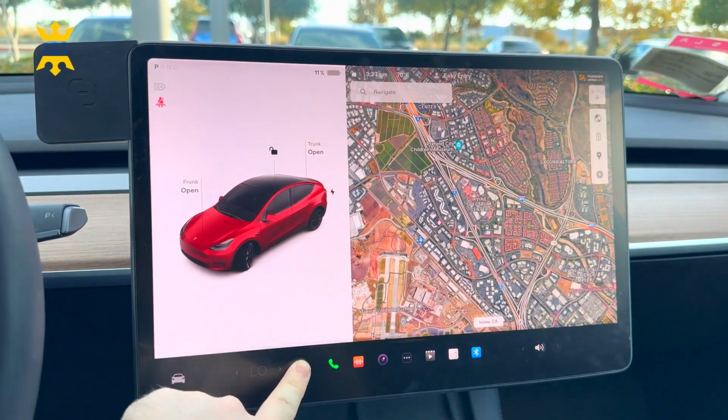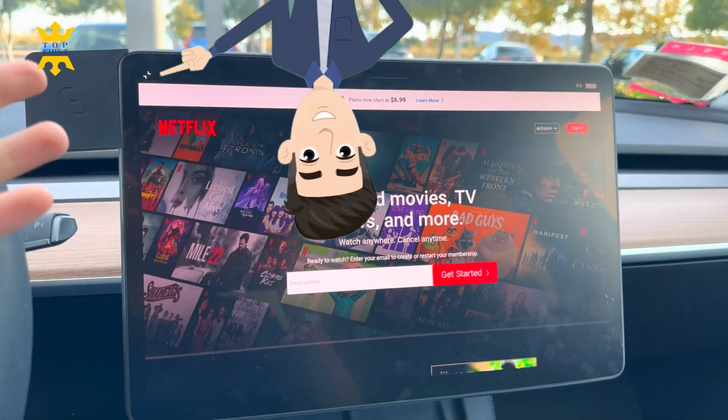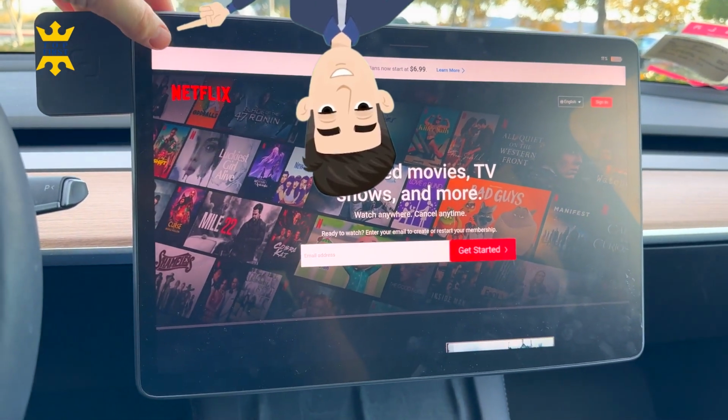To use it, just open the app that you need to minimize. Press this icon right here, and you will see that the app is now minimized and combined with other apps.